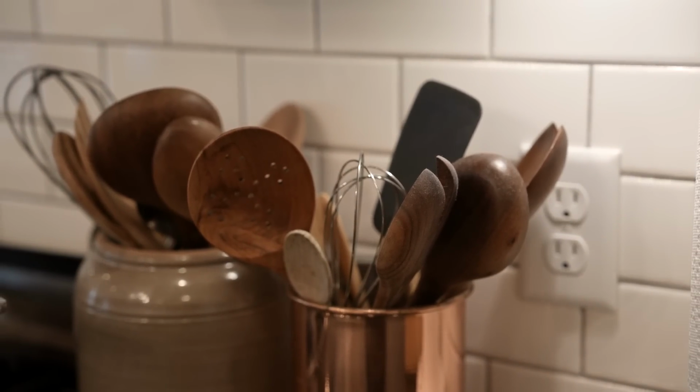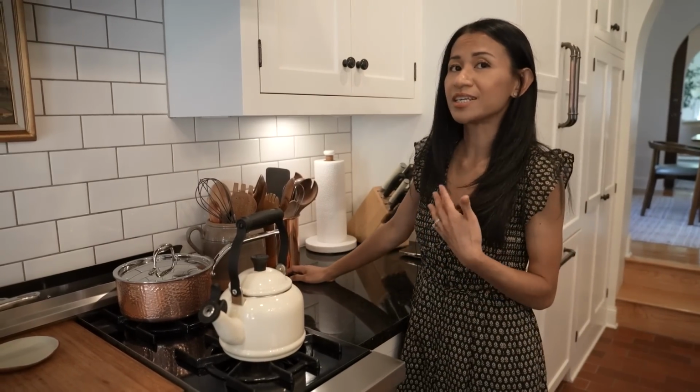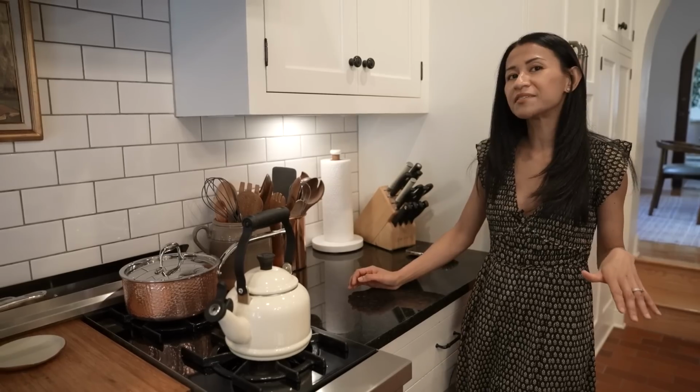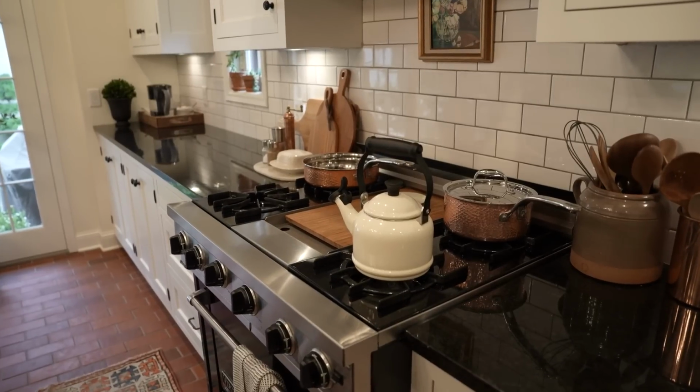utensil holder. So we have two because we cook here a lot. My husband is actually the cook. He cooks about 60% of the time. I'm about 40% of the time. So we love to just have utensils out so it's easy to reach.